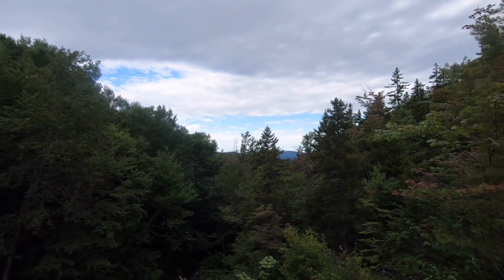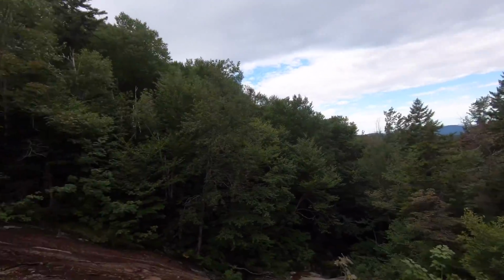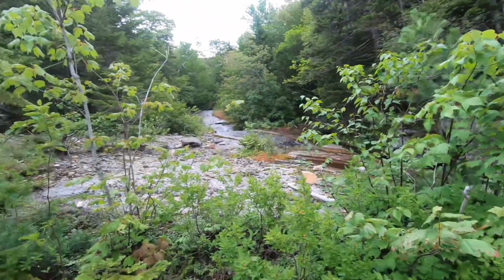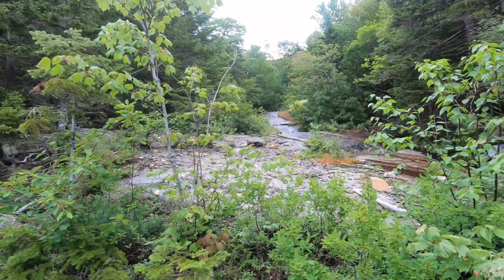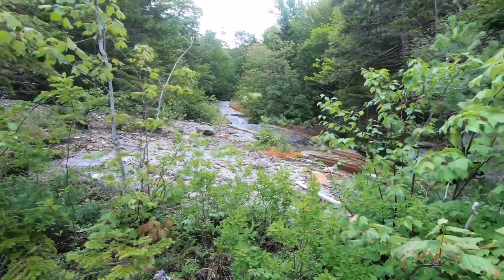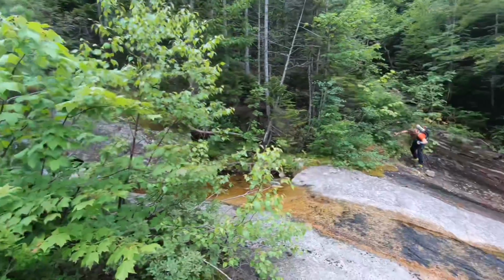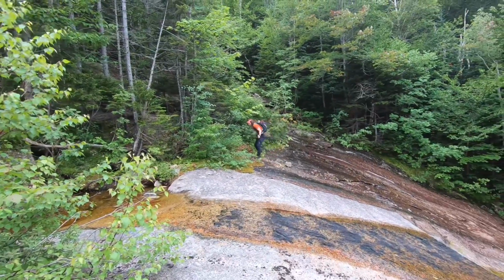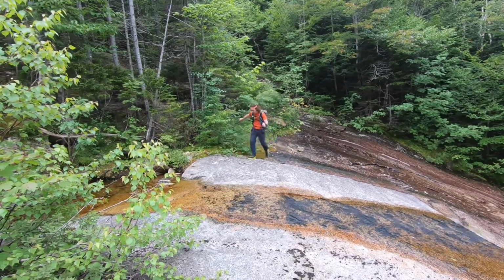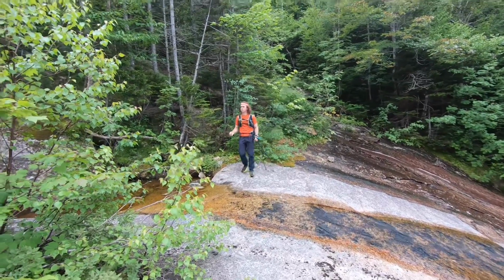Skies are opening up. We're just not sure which way to go. I think I'm on the correct side, but there's really no correct side. We just want to get up there in one piece. And that stuff that John's crossing is really, really slippery. He's almost to the dry stuff. Okay. Phew. All right.